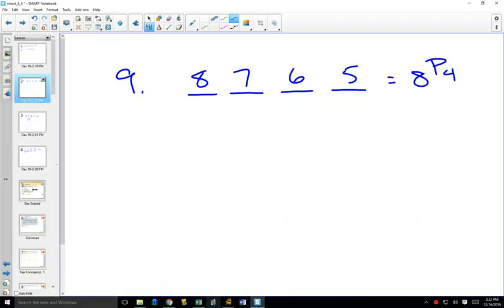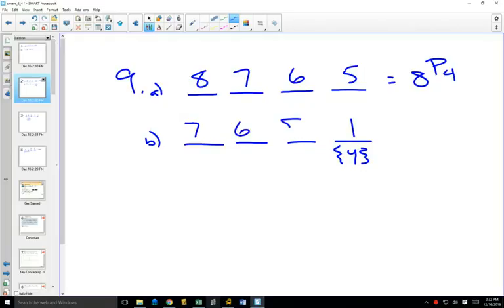No restrictions whatsoever. But then in part B, it says it has to end in a Y. So now there's only one choice for our last letter. There are 7 letters left. So we get 7, 6, 5 times 1. 210 ways.